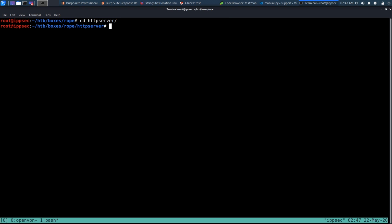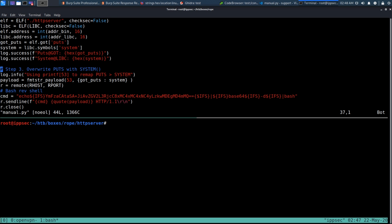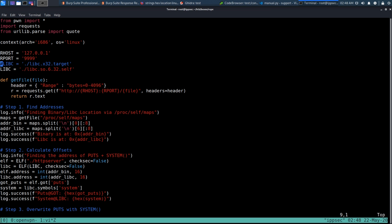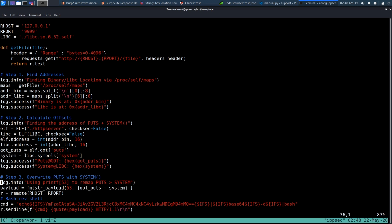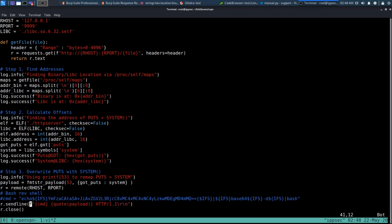So we're just going to jump straight into it. And cd http server on both. And let's copy exploit to be manual.py. And we're not going to bother doing all this rebasing stuff manually, because we literally just did that a few minutes ago. So all we're interested in right now is what this fmt str payload thing's doing. So I'm even going to remove the command, and we're just going to send payloads.